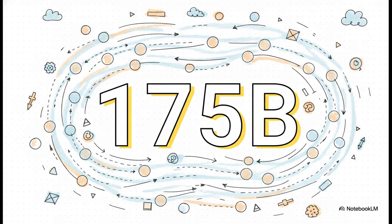And to make those statistical guesses accurately, you need unbelievable scale, 175 billion. To put that into perspective, if you tried to count to 175 billion out loud, it would literally take you over 5,000 years. That's the number of parameters in models like GPT-3. Parameters are essentially the internal dials, the weight variables inside the neural network. They are the encoded representations of every entity, pattern, and relationship the model learned during training. These variables configure exactly how the model processes your text.